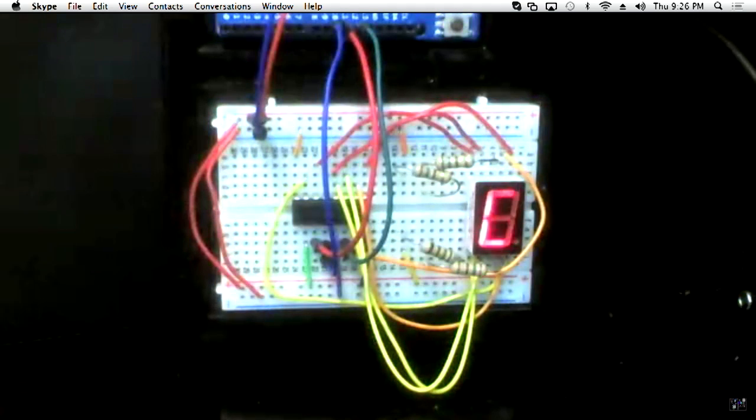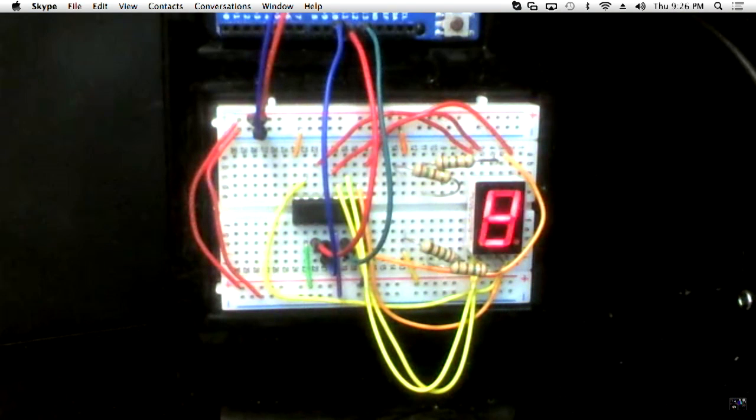So it's in the middle of a sequence right now. And actually, the sequence is starting back right now. That's the beginning of it. And we're reusing the same code that we've used several times before. That's a 595 shift register, the same generic code that we've used on a couple of episodes now.